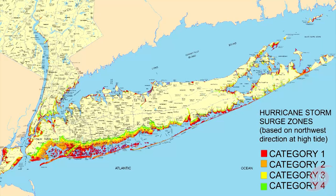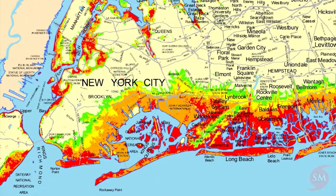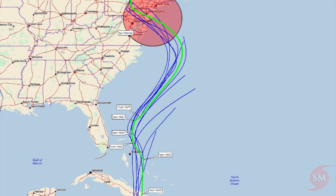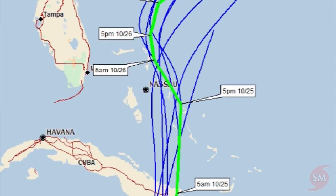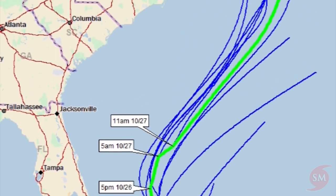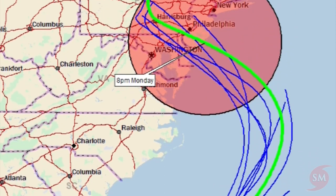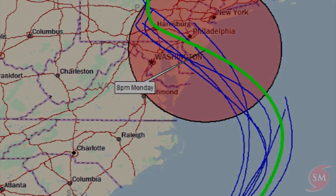Here's what the predicted storm surge looks like for this worst-case scenario. It proved to be fairly accurate in predicting which areas got totally inundated. This map shows the various forecast tracks put out by the National Hurricane Center. The green line shows the final path the storm ended up following. On October 25th, models began to latch on to the scenario of a northeast strike, almost 5 days before the storm made landfall. This is truly impressive forecast accuracy, and no doubt helped many folks get out of harm's way.